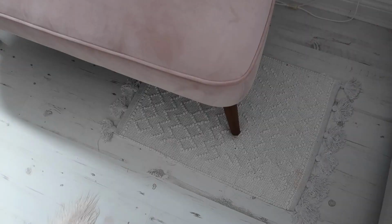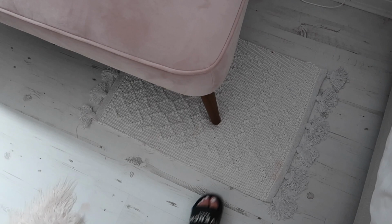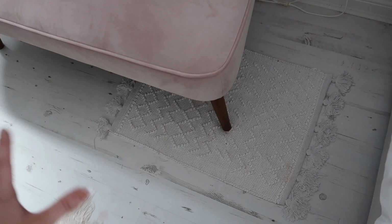I picked up this mat from Primark a few weeks ago. It came rolled up, it was £8, and it said it was a rug, so I was expecting it to be a little bit bigger. It's actually only kind of like the size of a bath mat, but I really like the vibe of it anyway, so I just wish it was a little bit bigger.